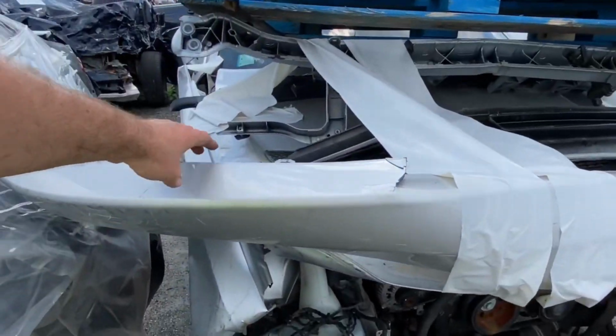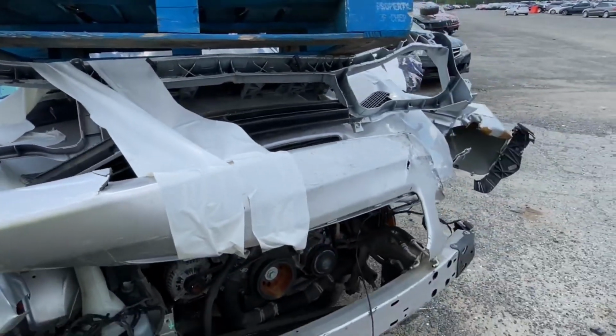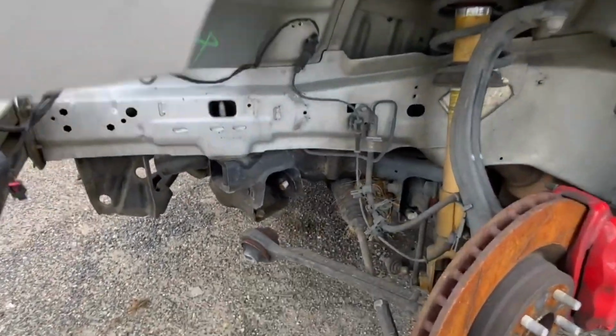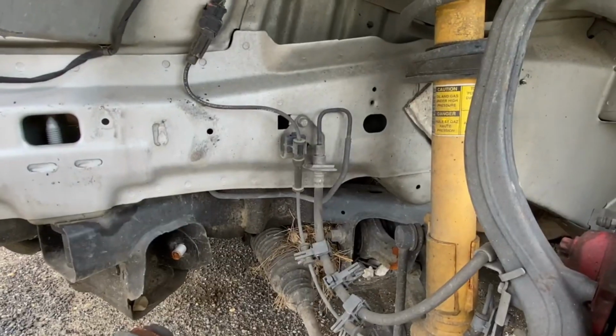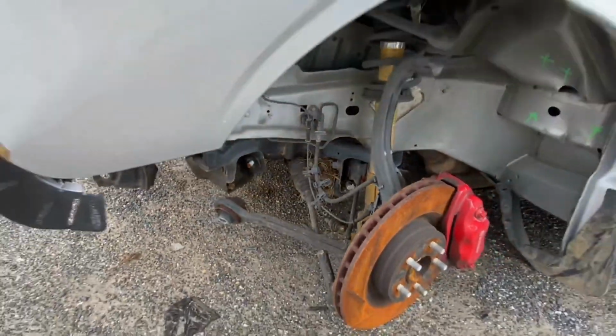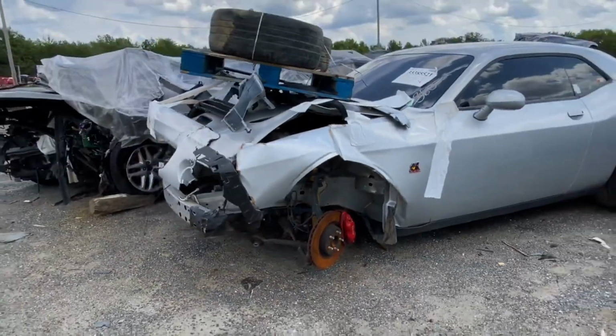The lower section of the bumper here is completely ripped off. You have control arm damage down there. You have subframe damage. In fact, that control arm is completely ripped out. There are some rocks in the subframe over there, a bunch of dirt and grass. This thing had a low hit, which is fairly terrifying.